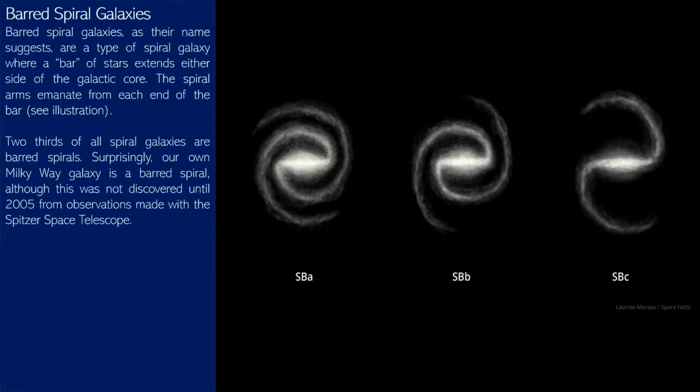Another of Hubble's classifications is barred spiral galaxies. Barred spirals, as their name suggests, are a type of spiral galaxy where a bar of stars extends either side of the galactic core. The spiral arms emanate from each end of the bar, as you can see in this illustration. 2/3 of all spiral galaxies are barred spirals. Surprisingly, our own Milky Way galaxy is a barred spiral, although this was not discovered until 2005 from observations made with the Spitzer Space Telescope.